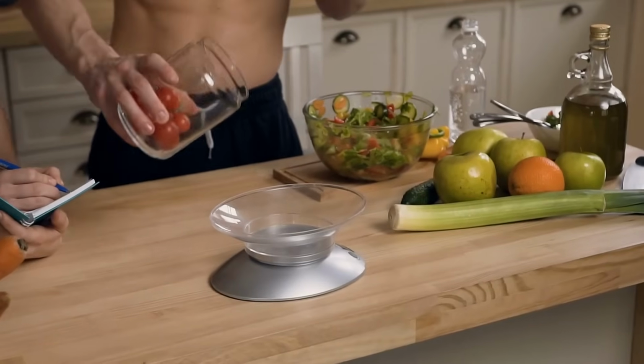Now, with all that being said, obviously, if you want to get to 10% body fat, you want to have some nice looking abs. And the thing is, most people say abs are made in the kitchen, but you know what? It's not actually true.